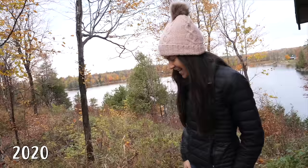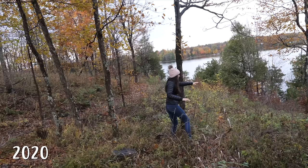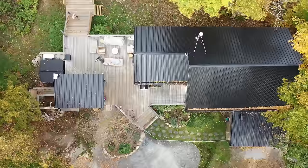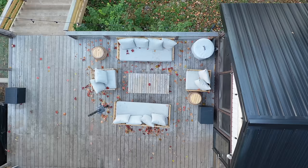The plans are to extend this screened-in porch with a deck and out to there. The very first thing we added onto the cabin was this deck because we knew we wanted to live outside. This is our seating area. We clearly do not have a no dog on the furniture rule.